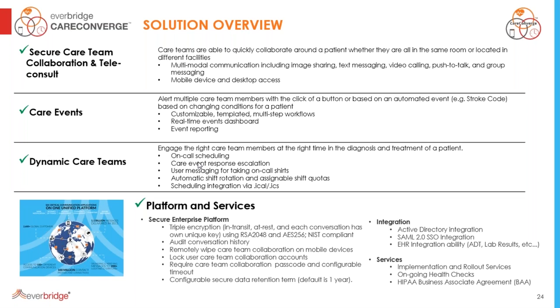There are 32 states that have parity laws. And a parity law means that all the private payers have to reimburse you for telemedicine. It's 32 states plus DC. There are 8 more that are in legislation right now. So clearly this is kind of sweeping the country, and we can count on the private payers to reimburse us for these visits. Medicare will catch on eventually, I'm sure. And there is a lot of lobbying going on right now for that.